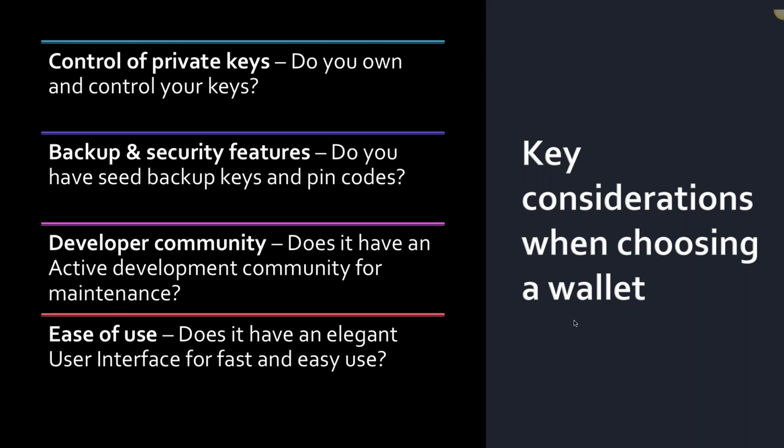So the key considerations when you're choosing a wallet: you've got to look at the control of private keys. Do you own and control your keys? You want to have a look at the backup and security features. Do you have seed backup keys and PIN codes? Developer community: does it have an active development community for maintenance? You don't want to get stuck with old applications. There's nothing more annoying than when you really enjoy something and you know how to use it, and yet the latest iOS update no longer supports that version. So you want to make sure the developer community is behind it as well. And ease of use: does it have an elegant user interface for fast and easy use? That's something we want to look at as well.